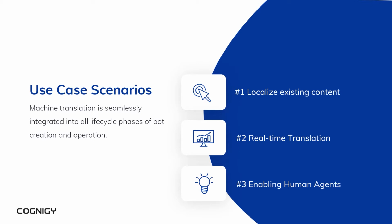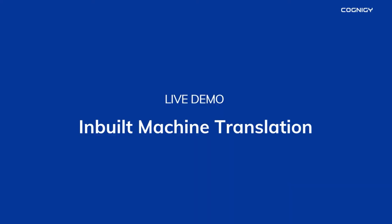Thirdly, and most excitingly, this doesn't just work for bots. It also works for human agents. We can speak to an agent in our native language, even if the agent only speaks English. Just like with the bot or virtual agent, the inputs from the user will be translated to, for example, English for the agent to understand, and the agent's English answers are translated back into the user's language, whilst keeping a record of both for compliance purposes. And with that, I would say, let's take a look.